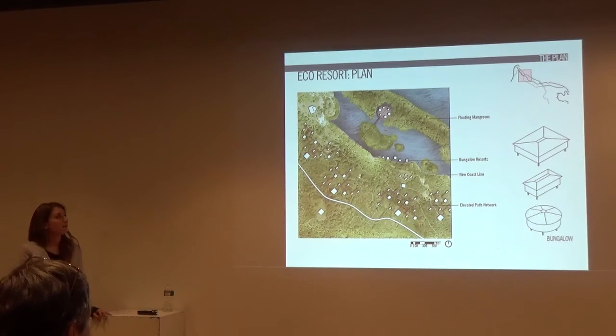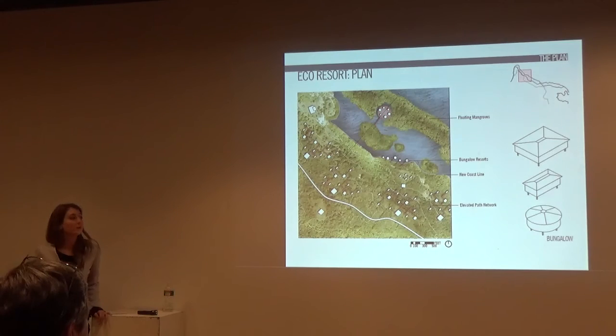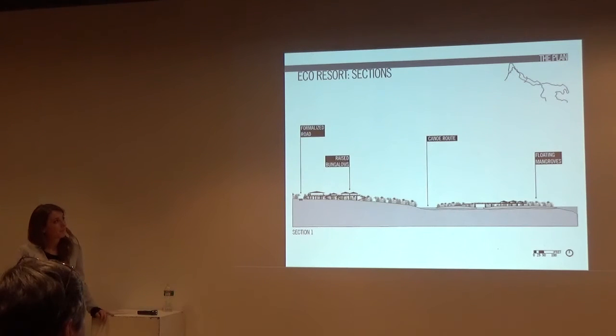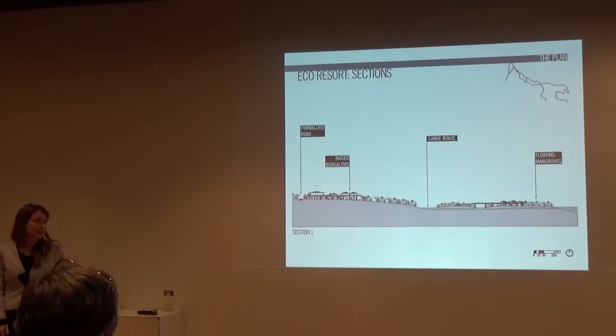Here's a site plan of what these low-density bungalow resorts might look like. You can see the organic form, elevated pathways, and how they're integrated into the landscape. And a section of how the land elevation changes and its relationship with the coastline.